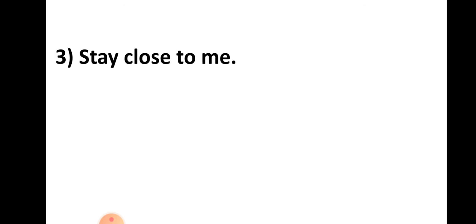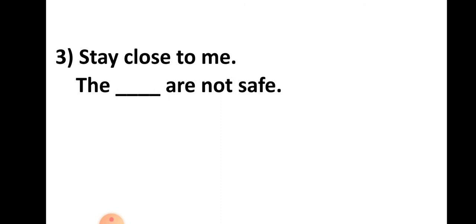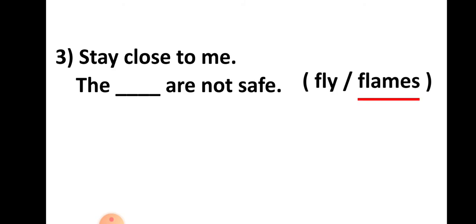Number 3. Stay close to me. The dash are not safe. Fly or flames? Flames. Stay close to me. The flames are not safe.